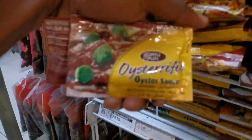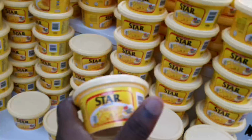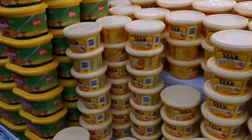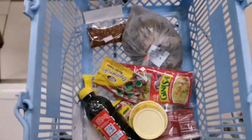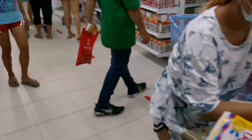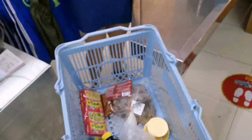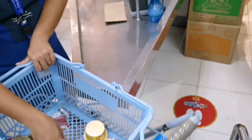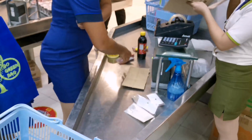This particular oyster sauce has been the one I've been using for a while now, and I use it for my chicken and just to level up my rice. And this margarine here, I use it to level up my rice too for flavor, and it does an excellent job. All of these ingredients I'm showing you are what I use for my cooking. I like getting myself fixed to a particular one. I don't like using this today and that tomorrow. No, I don't like it. If I'm going to get this, then I want to be using it continually.